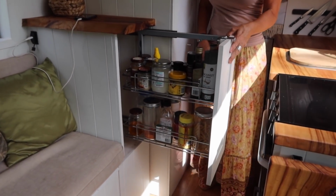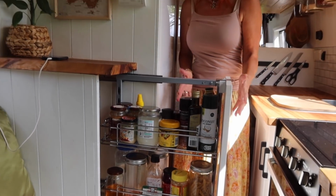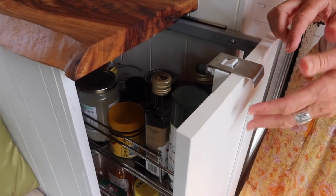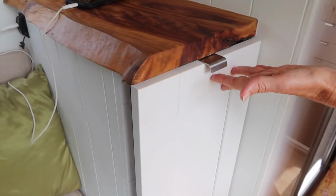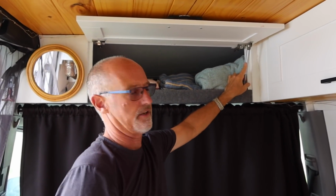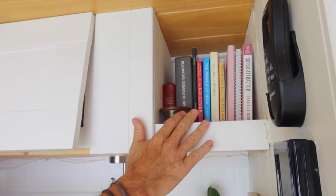We love this as well. Plenty of room for all of our jars, cans and various other bits and pieces of food in there. And our pantry and some of our other drawers are held in with these RV Labs pull latches, which are really fantastic. And up here we have a custom made overhead storage area, and all these cupboards incidentally are on gas struts. Another cupboard storage area, little book nook.